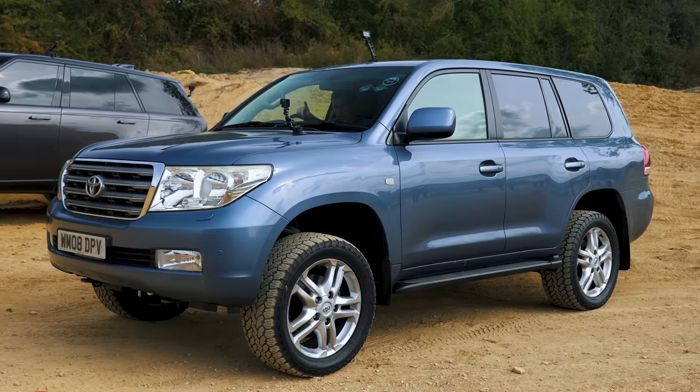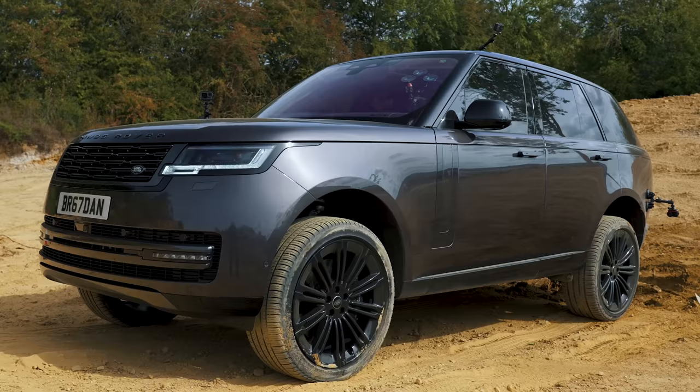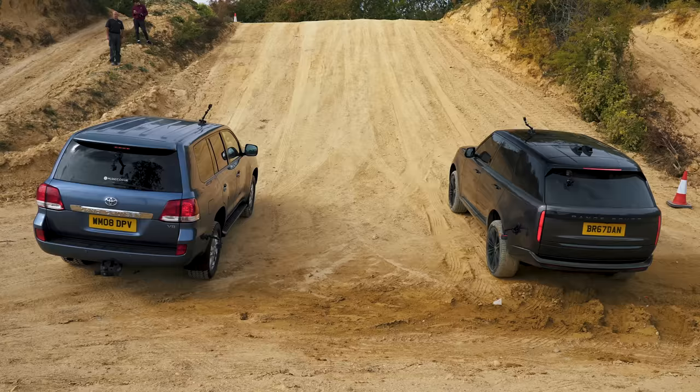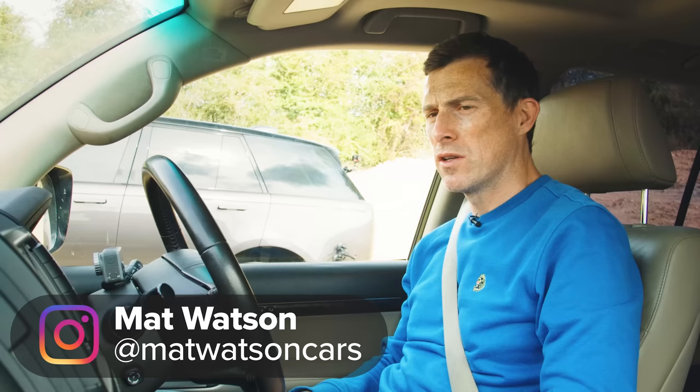So I'm sat in a Toyota Land Cruiser V8. And next to me is the new Range Rover V8. And we're going to have a drag race up this slope and compare the cars across a range of off-road challenges to see which is the best off-road.